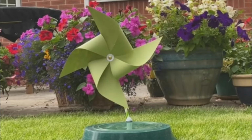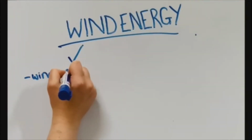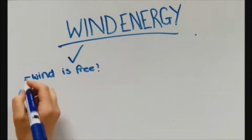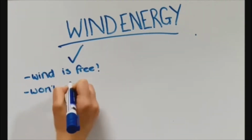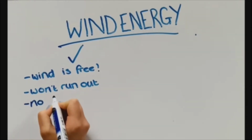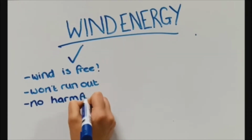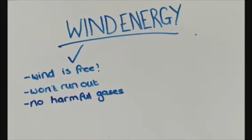There are lots of great reasons why wind energy works so well. Number one, although there are costs for setting up the turbines, the wind itself is completely free. Number two, the wind isn't going anywhere anytime soon, so it's an energy source which won't run out. And number three is that there are no harmful polluting gases created, and it's great news for the planet.